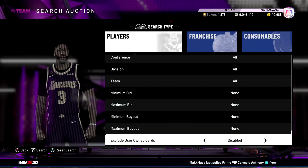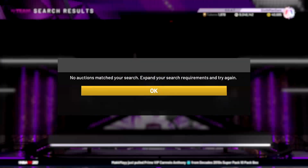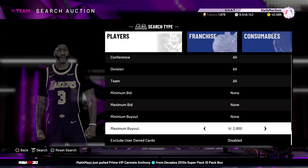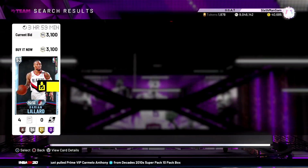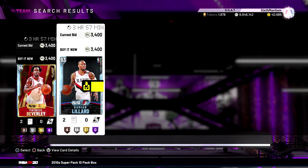So when it comes to the diamond minimum, you need even less MT. Earlier it was about 2,800, I believe, for the diamond maximum or diamond minimum filter. And we'll go ahead and check here. Game Reloaded, 3,100. That could be a snipe. I doubt it, but we can go ahead and look here. These might be snipes, guys.